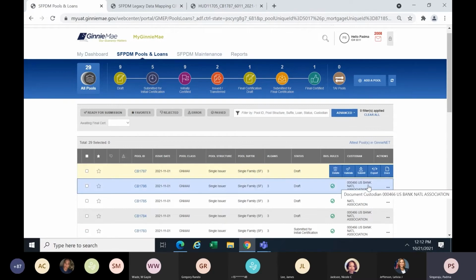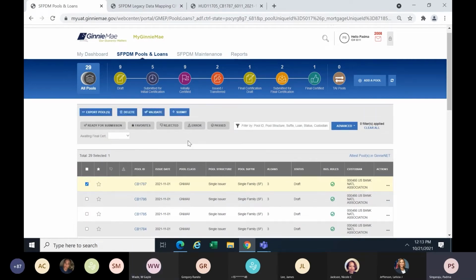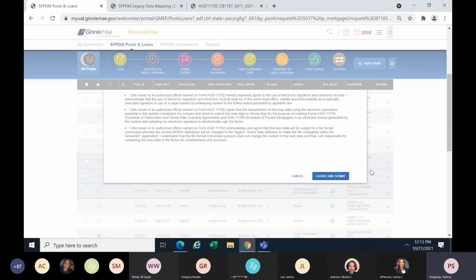There are action buttons on the extreme right, using which the same buttons that you saw on the pool details, pool summary, and loan summary are also available here. You could submit the pool using this button under the actions, or SFPDM also enables you to do bulk actions. You can submit more than one pool, or all the pools that have passed validation, using these checkboxes. Now I'm going to proceed and submit this pool for attestation. By clicking on this, a pop-up opens with the attestation language. After reading and reviewing, you agree and submit it for the next step, which I will be talking about shortly.